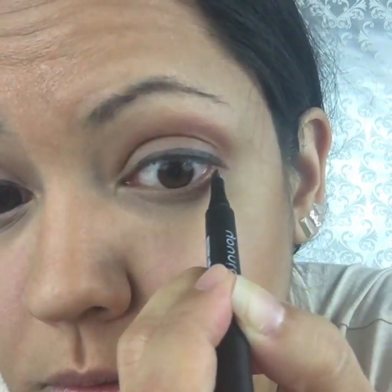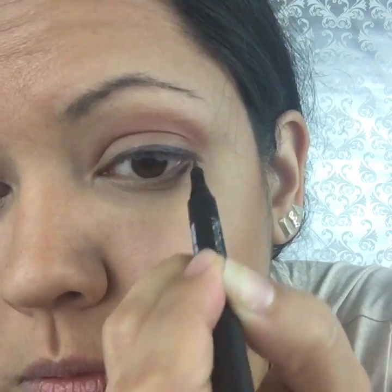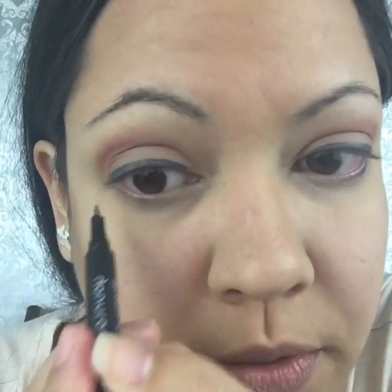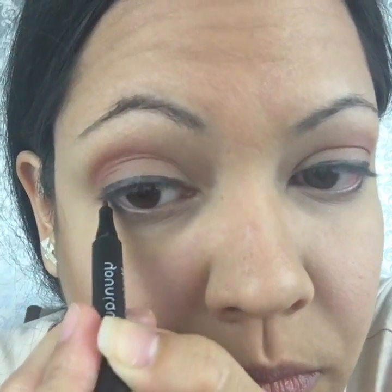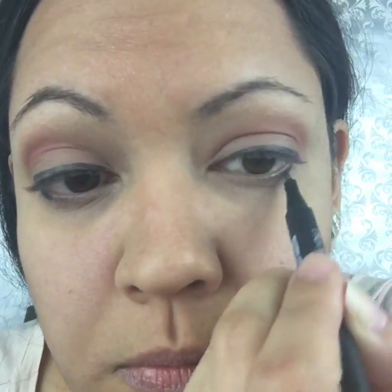And we are almost done. I'm only going to do a little bit on the bottom. And now, last thing, mascara. We're going to go gel, fiber, gel. And we will be done.